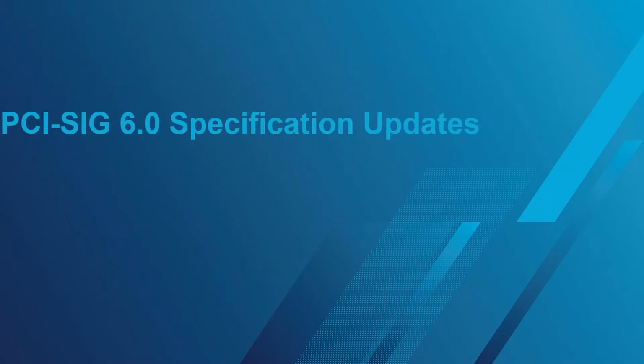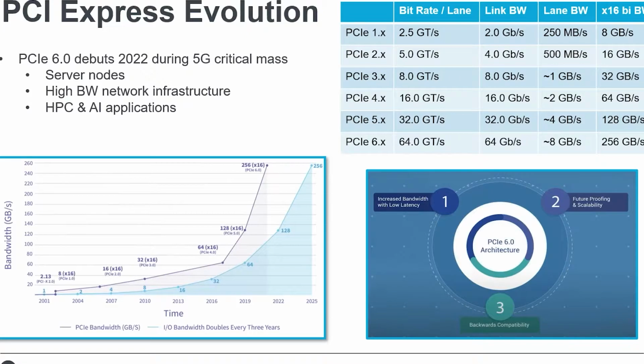So let's first take a look at the 6.0 spec updates. PCI 6.0 debuts in 2022 during the 5G critical mass, where there are needs for more server nodes, high bandwidth network, and also high performance computing and AI applications. And there are a few key features from the PCIe architecture that make it suitable for those applications.